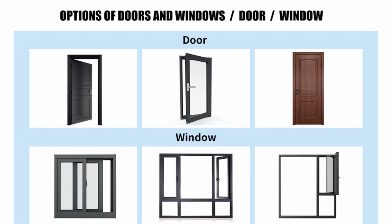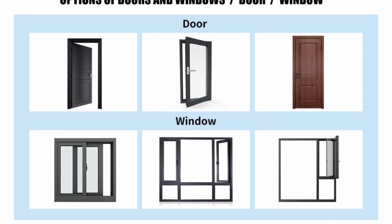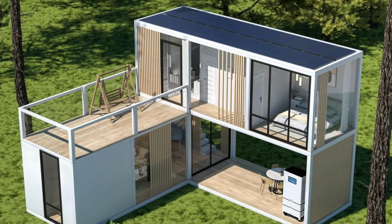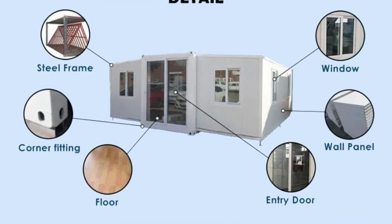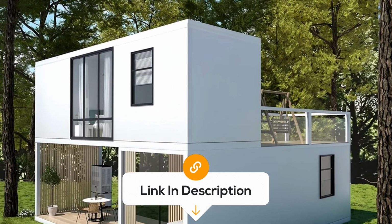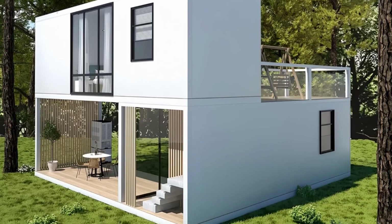The large windows and open spaces create a bright, inviting atmosphere, giving it a sleek, contemporary look. The walls are made of fireproof and waterproof sandwich boards, ensuring durability and safety in various weather conditions. Plus, it comes in multiple colors, so you can match it to your style. Not only is it built to last, but it also comes with a 3-year warranty and lifetime maintenance support.